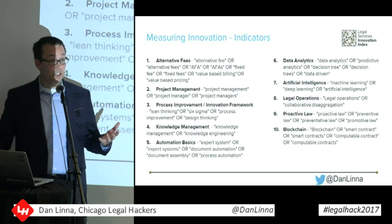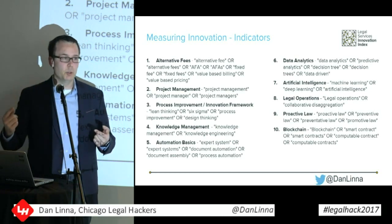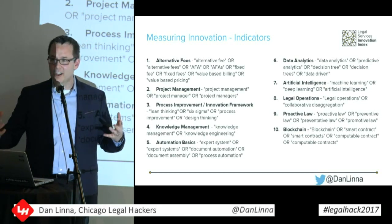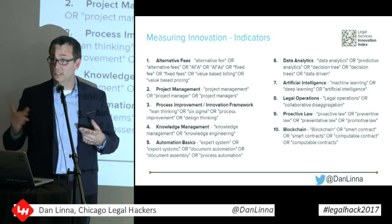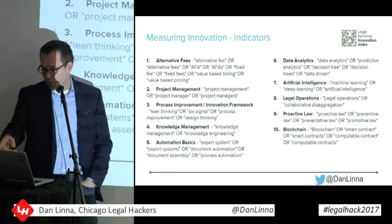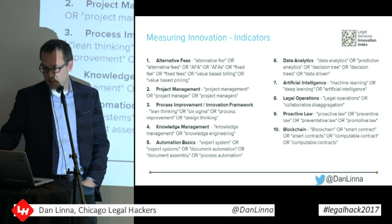I think artificial intelligence is also this soft, nebulous area that we need to start, especially people in this room, we should start helping people better understand all the tools in this space, right? Differentiating between document assembly and expert systems and artificial intelligence. We've got some categories here. So we got basics, expert systems, document automation and such.